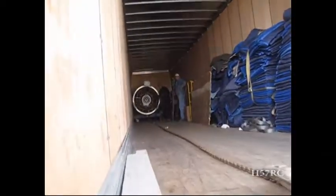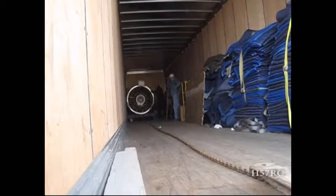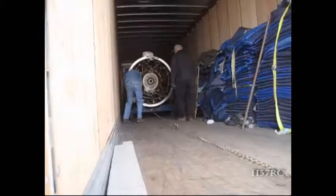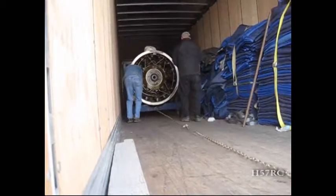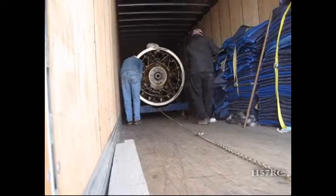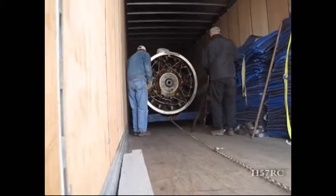These engines were not easy to get out, with over 1 ton each, possibly much more considering the weight of the engine stands. We had to bring them out slowly and carefully, and you can see the guys there are just wrestling with making sure it doesn't go sideways as we bring it up the trailer.